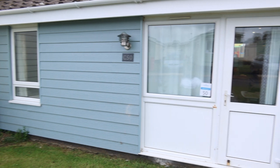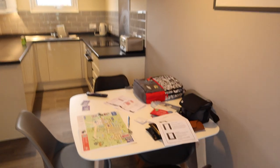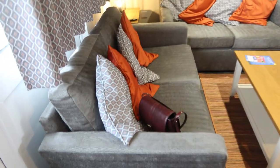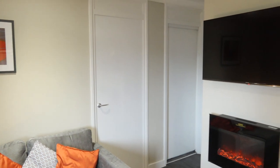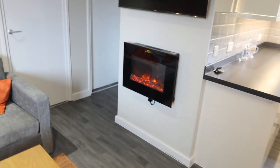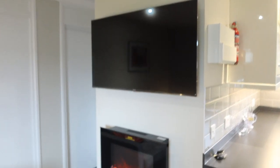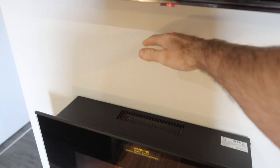Okay, so this is the outside of our Cedar Crescent bungalow, number 50. Go in and straight into a nice open plan area. Two sofas. This is actually a two-bedroom bungalow, so we've got a double and a twin room over there on the left. You've got a good size four-seater dining table here, a nice fireplace directly below a TV, which doesn't sound or seem very clever to me. It's kicking out a lot of heat and going straight onto that TV, but not my TV.